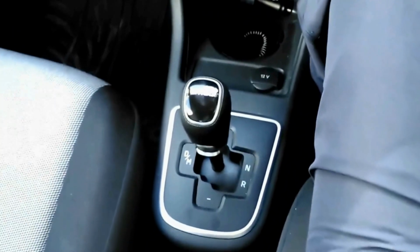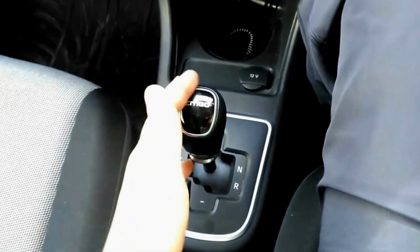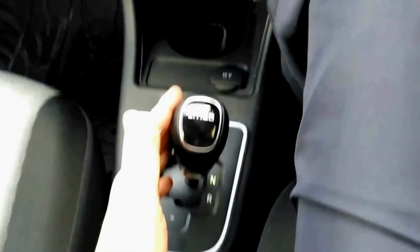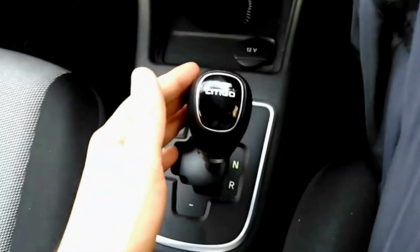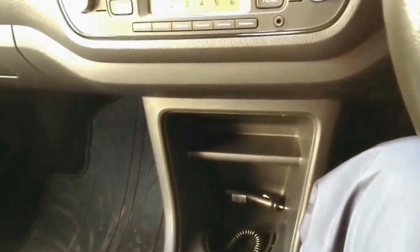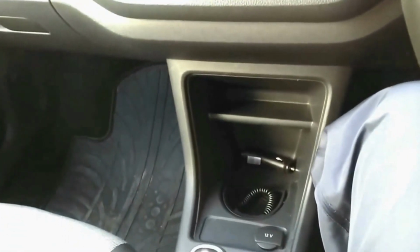Okay. And before I forget about the gearbox, it has parking sensors. So if I put it now in reverse, it will start beeping because I have a car parked just behind me. Okay, so when I put the car in reverse, you will hear a beep because I'm close to something. You hear? That beep means I'm really close. I'll put it in drive for you and go forward a bit.